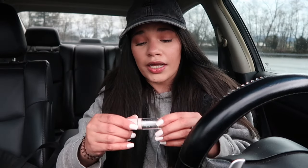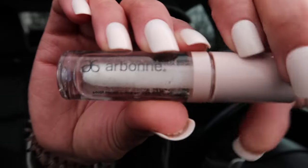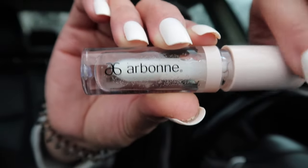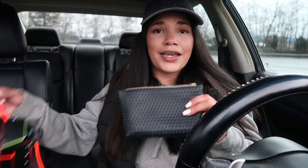But their products are good. Expensive, but they're good. And I love this lip oil, and it hydrates so well. I love the packaging. It feels so bougie, and it really does wonders on my lips. I love it so freaking much. So yeah, that is it, you guys. That's all I keep in both handbags.